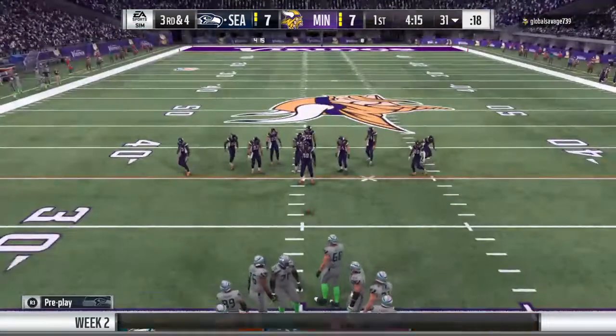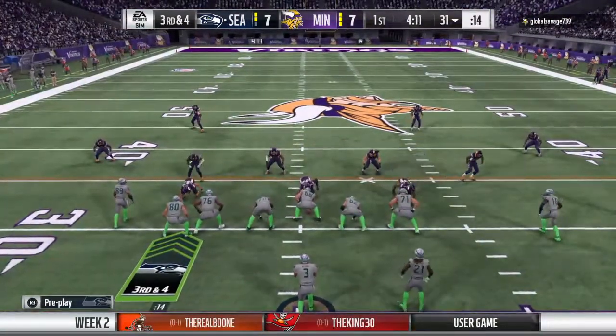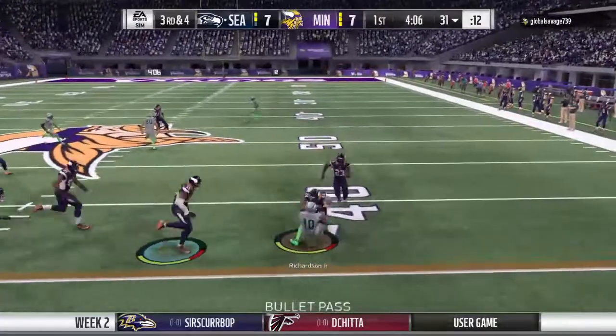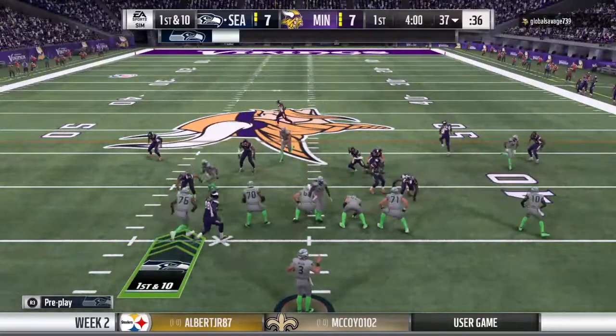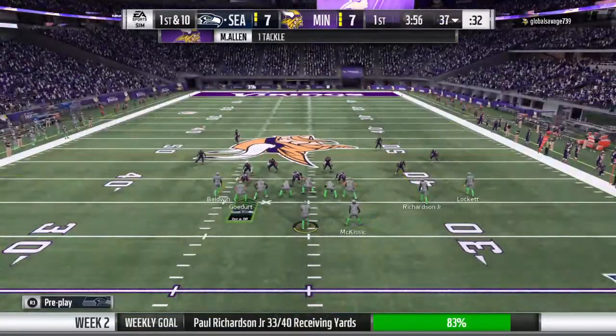Third down now following the run. They go play action now. Wilson complete. Richardson has it. And he will have a first down as they get him to the ground at the 37. It's a pickup of 6 and good enough to move the chains.